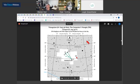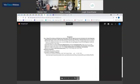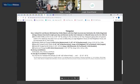Notice in Triangulum, you got another red ellipse with the letter A. I wonder what that might be. Let's take a look and see. So we scroll down and we see there in the information, there is A, and guess what? It's another one of the labeled galaxies that Messier found, and it's labeled M33.